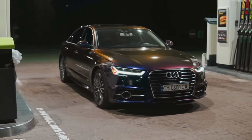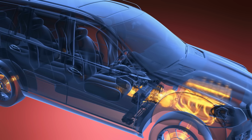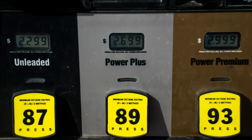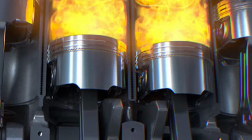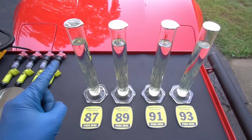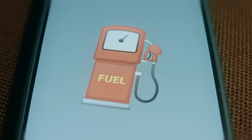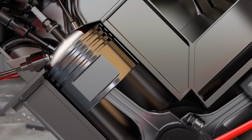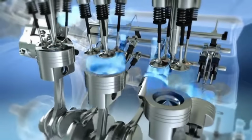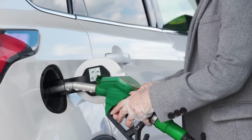All gasoline grades, 87, 89, 91, and 93, contain the exact same amount of energy. There's also a misconception that different octanes burn hotter or colder, or that premium burns slower or faster. Not true. All gasoline burns at the same temperature and speed. Another common myth is that premium fuel burns cleaner or more completely than regular fuel. That's also wrong. A more complete burn depends mostly on the fuel-to-air ratio inside your engine's combustion chamber, not the octane rating. So here's the key takeaway.